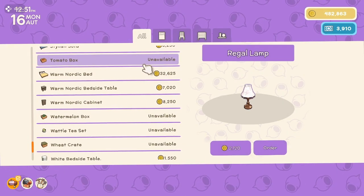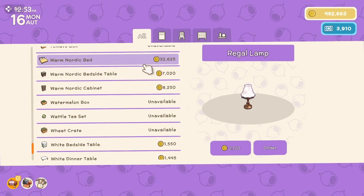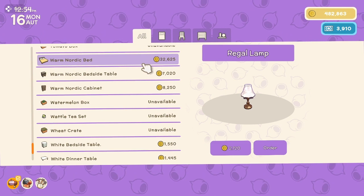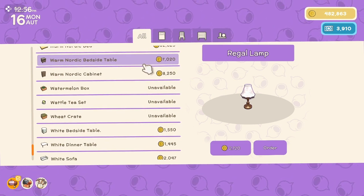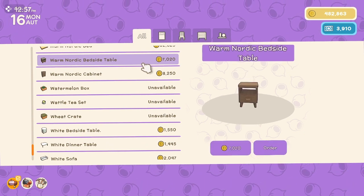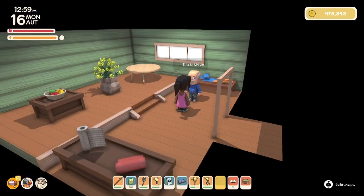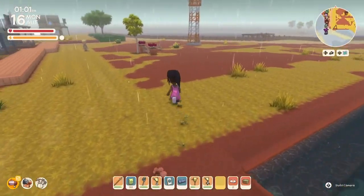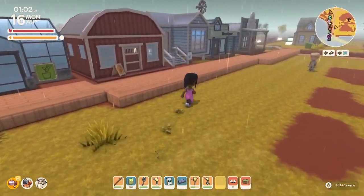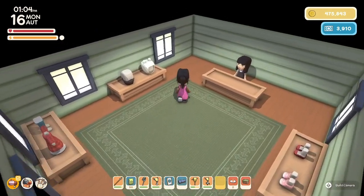I want anything else. Oh wow, the warm Nordic bed is 32,000. Why did I pick such an expensive item. I want another warm Nordic bedside table, though. Oh, really pricey. Oh, Melvin is making the money. He's definitely making a lot of money here. And we'll pop into thread space, see what Clover has.